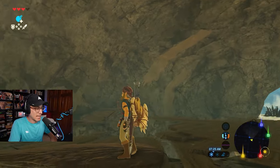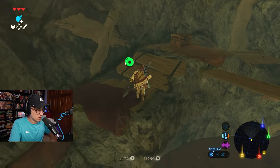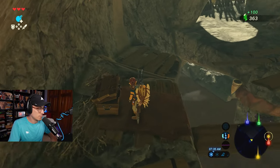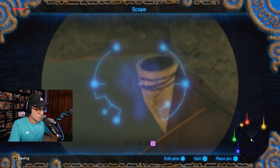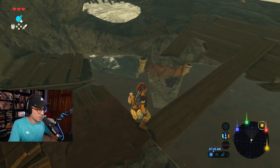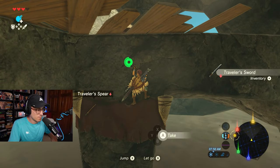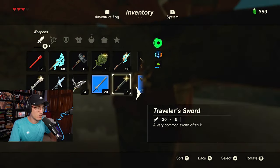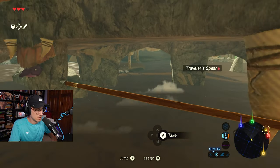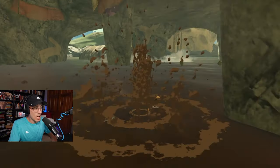I wonder why it has the X there, you know? Any good loot? 100 rupees? I'll take that, sure. Hey, yo, hold up. What? There is a bunch of good loot down there. Am I about to get tricked? Traveler's sword is not good, though, right? Wait a second. Traveler's sword sucks. Oh, come on. That's cheating. I thought it was good. No!